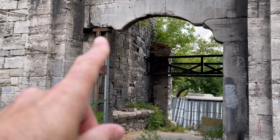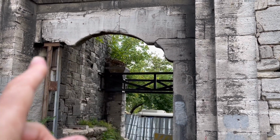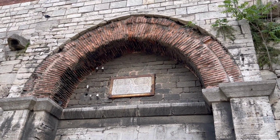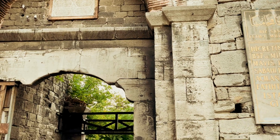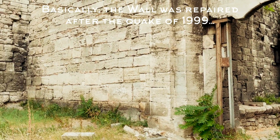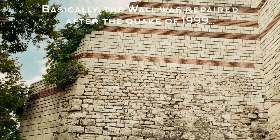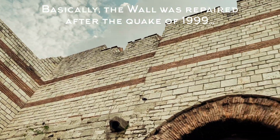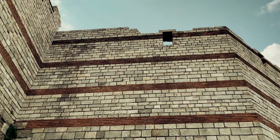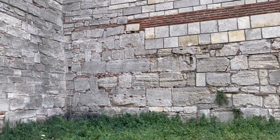There's some, but it was stripped of its beautifying stones. There we have the original wall with the patch up all around. That's all patch up, modern. Maybe during the Republic it was fixed up this way, and then you have the original stone masonry of the wall.